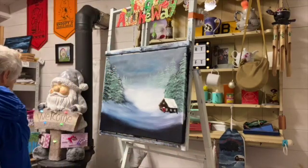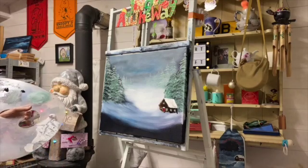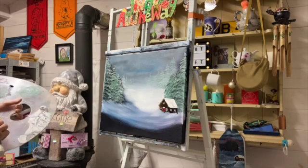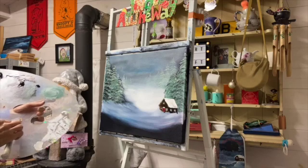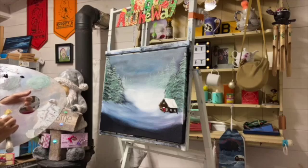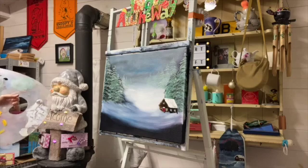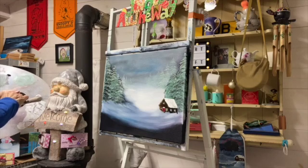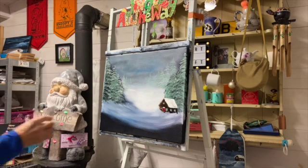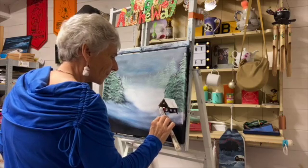Okay. Also, should we say someone's home? Because if someone's home, we need a little bit of light in the window. So, shall we say someone's home? All I'm doing is making a mix of all three yellows that I have, and that's Indian yellow, yellow ochre and cadmium yellow. And I just want them here and there. Now, because I made them with the small knife, I think I need to sort my small knife. There we are.